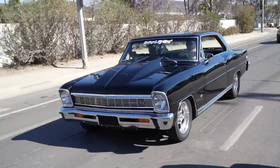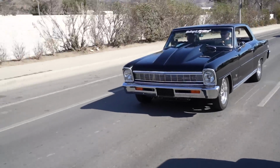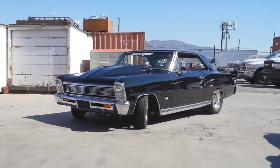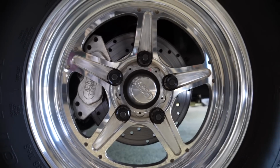You know, I want to be able to drive the car. I want to be able to drive on the freeway. I want to enjoy my drive rather than just staying around town. So that's kind of what I did. I took the 90s vibe, but with today's modern technology.